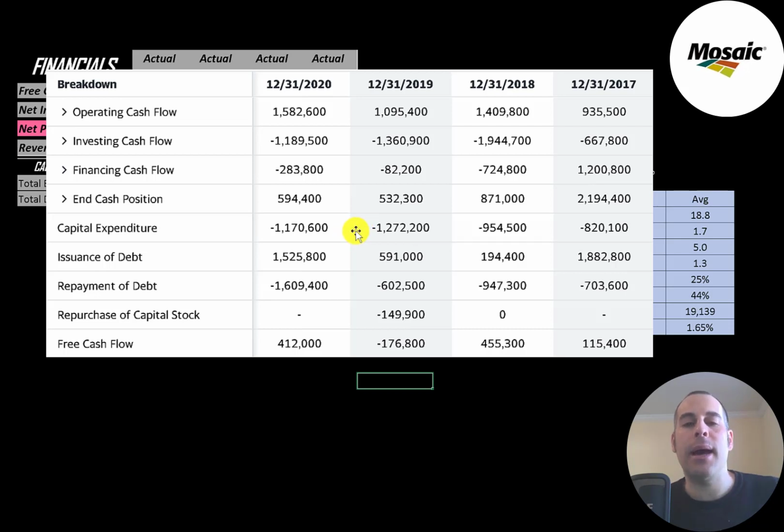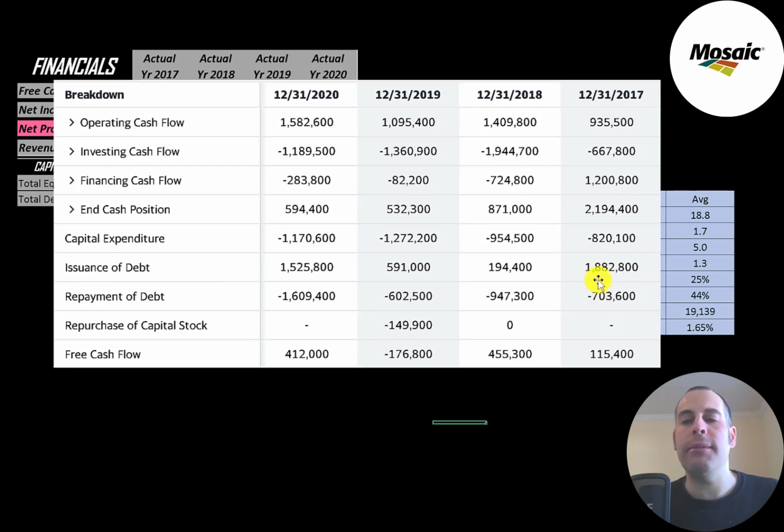If your investment in CapEx doesn't lead to greater growth in the future, then you're wasting money. In 2017, they issued nearly $1.9 billion of debt and paid down $700 million, so they added about $1.1 billion of debt that year. Since they had positive free cash flow, it's likely they added all that debt to acquire another business. But the following 3 years, they've been paying down debt.